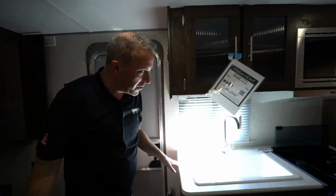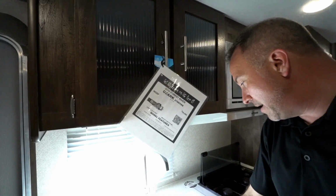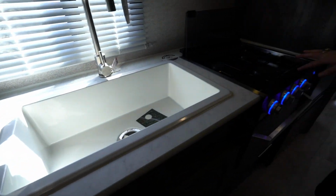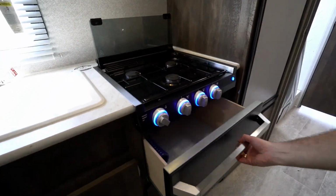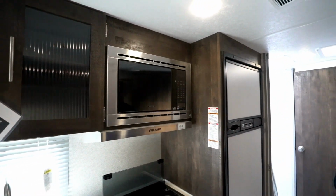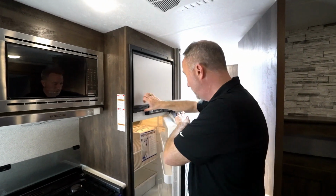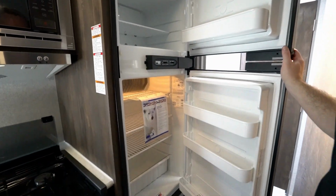Make our way over to the kitchen, and that beautiful shaker style cabinetry is going to continue. Deep basin sink right here with the brushed nickel high-rise faucet. 3-burner Furrion stove with the grill type cover, LED accent lights. This is a drawer, not an oven, because you've got the big microwave right here. And let's face it, when you're at the race or you're toy hauling, are you eating anything other than Hot Pockets? Really? I'm not. It's probably why I'm in the shape that I am in. Take a look at the fridge. This doubles gas and electric and also has the auto converter.